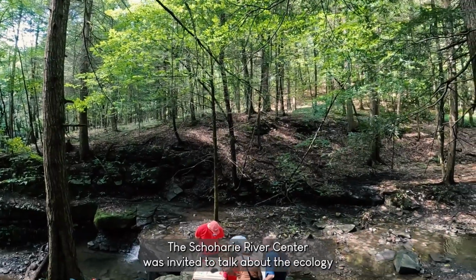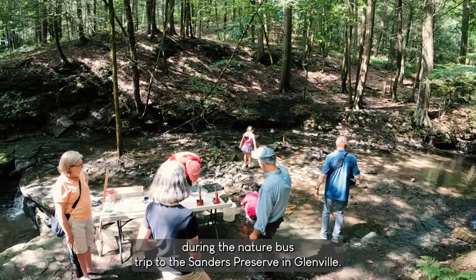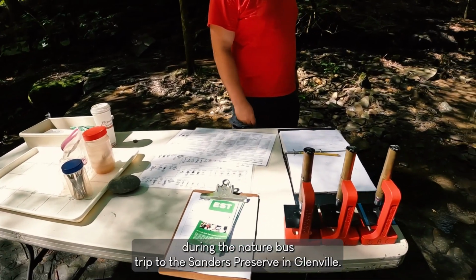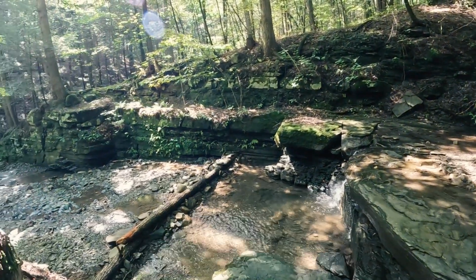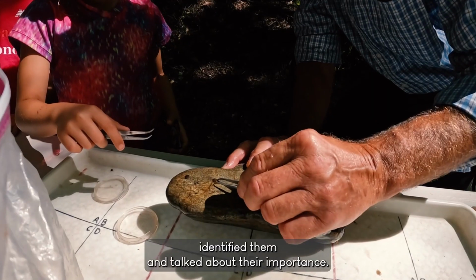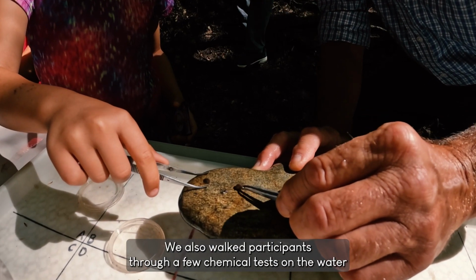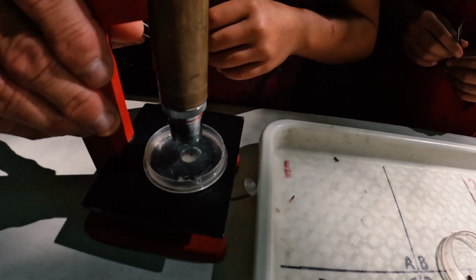The Schoharie River Center was invited to talk about the ecology of the Washout Creek during the nature bus trip to the Sanders Preserve in Glenville. We presented macroinvertebrates found in the creek, identified them, and talked about their importance. We also walked participants through a few chemical tests on the water quality of the creek.